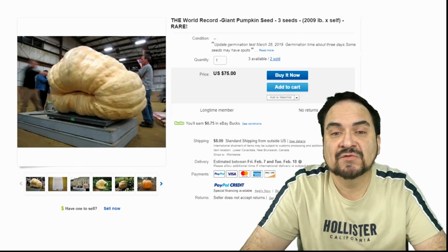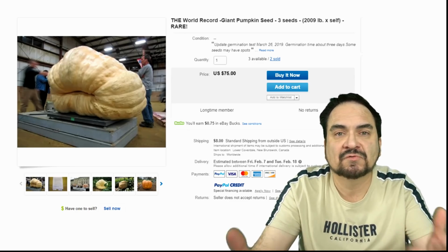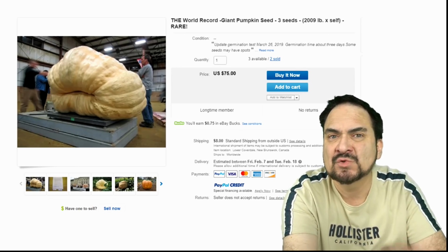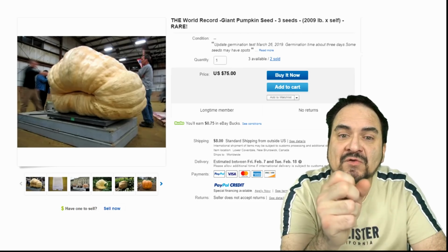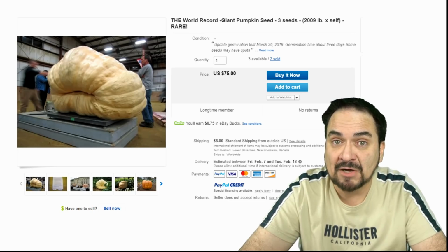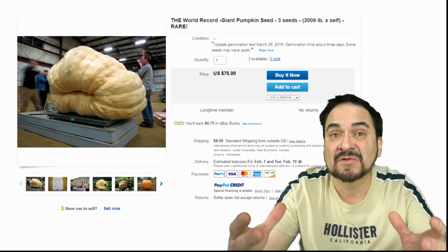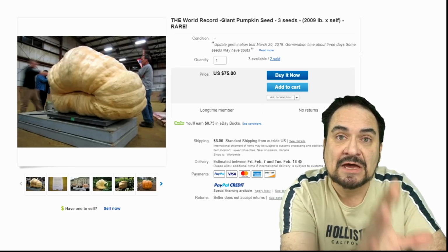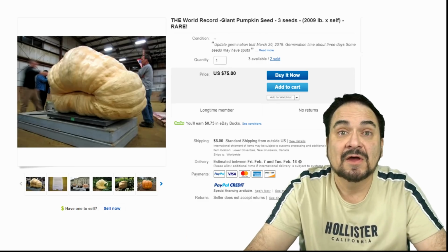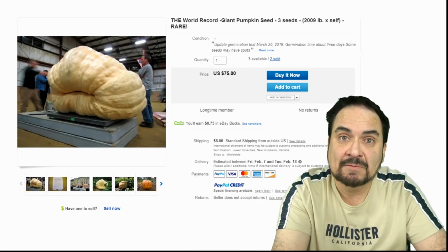Now here's another interesting topic. Every year there's a contest to see who can grow the biggest vegetables or fruits on the planet, basically. This is from a world record pumpkin. This pumpkin weighed 2,009 pounds, and they are selling 3 individual seeds from this pumpkin for $75. For any of you who've opened a pumpkin on Halloween, a small pumpkin can have sometimes hundreds of seeds. Can you imagine how many seeds would be in this pumpkin? There could be tens of thousands of seeds in one of these. I've never seen one open, so my guess is as good as yours, but 3 seeds for $75 is pretty darn good.